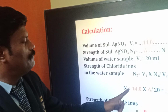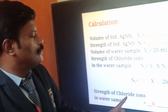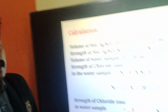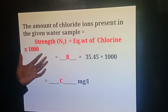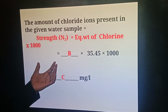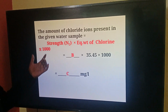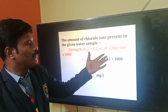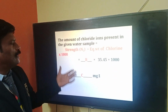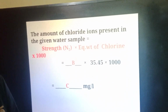Strength of water sample. From the strength and equivalent weight, we can calculate the weight of chloride ions present in the given water sample. From this final formula, we can calculate the amount of chloride ions present in the given water sample: strength of the given water sample times equivalent weight of chloride times 1000 gives the amount of chloride ions present in the given water sample.